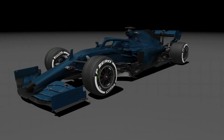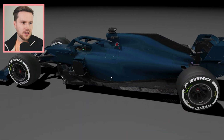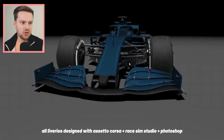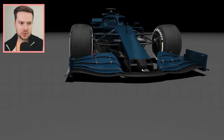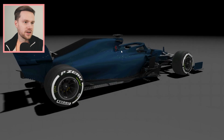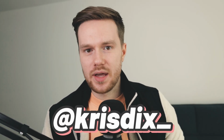So let's jump into Assetto Corsa Content Manager and have a look at the base. You may be able to notice already a difference is that this is not glossy, this is matte. And I've incorporated some carbon elements as well, here on the front wing, here on the fin. Shout out to Kris Dixon, livery mastermind. He helped me out in terms of working out how to use this matte effect. But don't worry, the whole car is not matte. We've got the best of both worlds here.